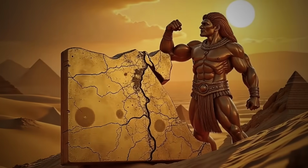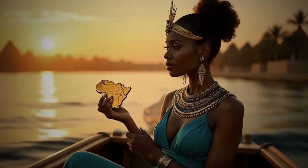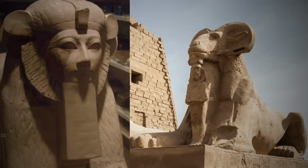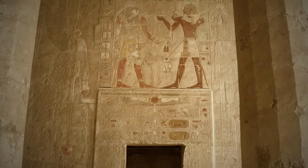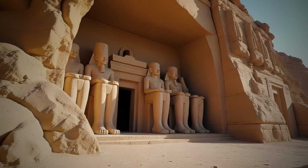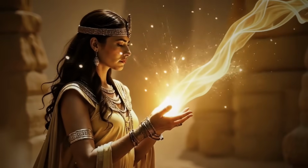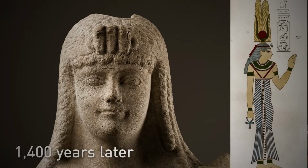Interestingly, Hatshepsut was often shown in art as a man with muscles and a beard, like how pharaohs were usually depicted. But she made sure there was always something in the artwork that reminded people she was a woman, like calling herself Daughter of Re or His Majesty herself. When she passed away in 1458 BCE, Egypt wouldn't have a female ruler as powerful as her until Cleopatra, about 1400 years later.